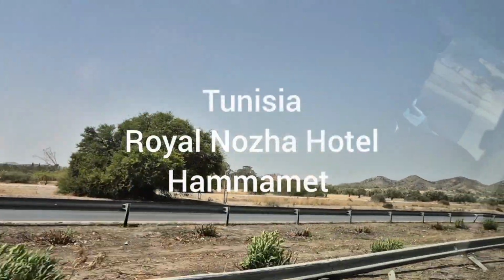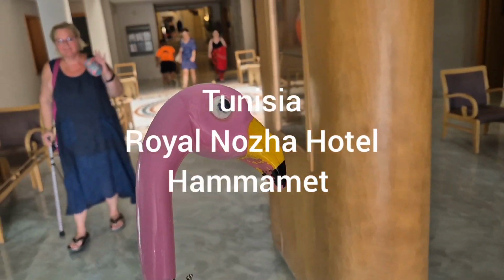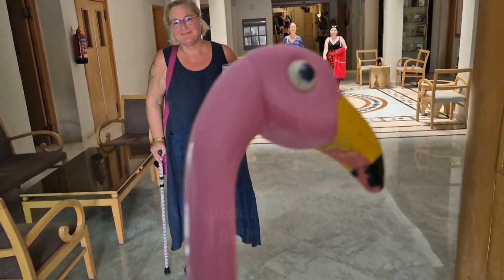Royal Nozha Hotel in Hammamet. We landed in Enfidha Airport. It was early September. It was about a 45-minute transfer to the hotel.